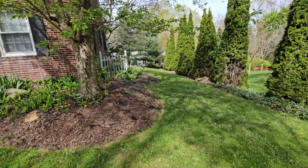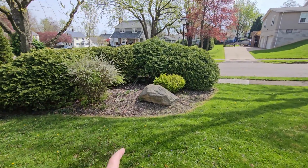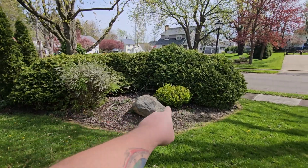Coming around the edge here, I can't forget about this other part in the front here, this corner. I think I'm going to take that bush out and that bush.